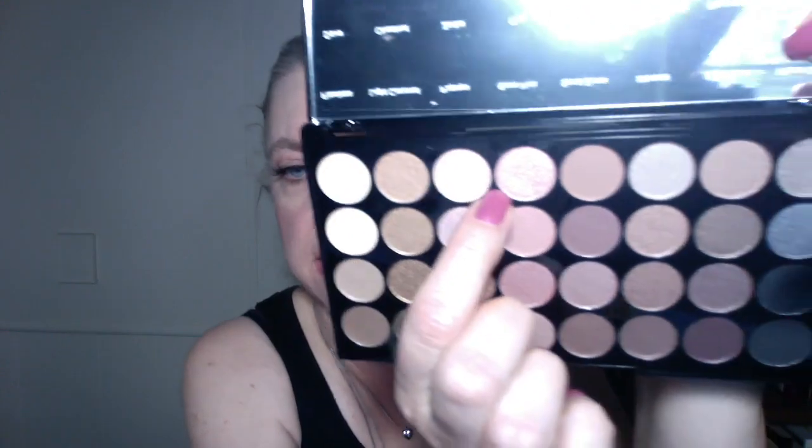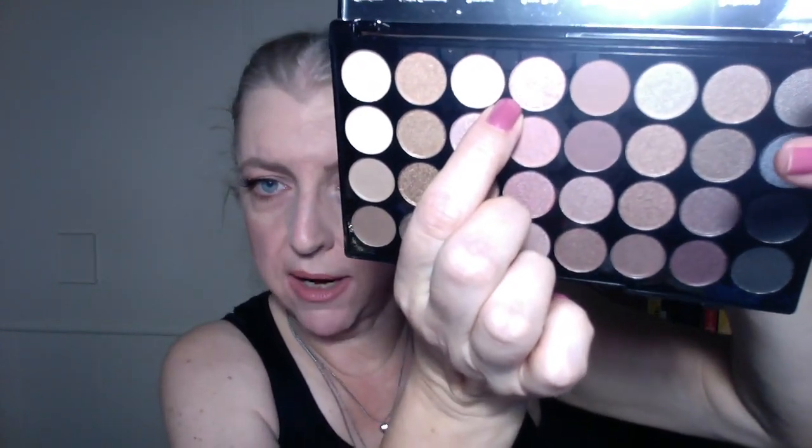Okay. Now from the Beyond Flawless palette, the one that really jumped out at me that I just thought was so beautiful is this one right here. It's the fourth shadow in the first row, and that is called Bare Pink. And I'm going to use that with a MAC 239 brush. And this is a very shimmery shadow from what I can see. It looks like it has a lot of glitter in it.